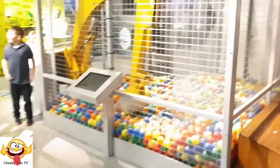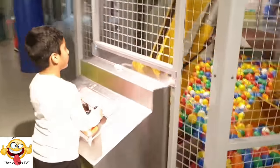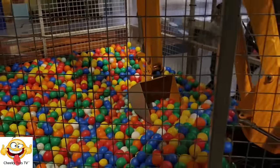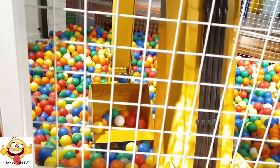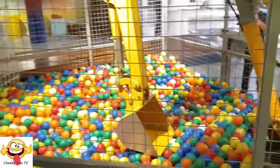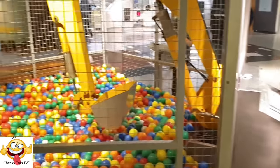Yay. Look, it's a digger. It's a giant robotic digger. Trying to control it. What are you pressing, Aiden? What are you pulling? Go on, Aiden. Yeah, it does. Look, it's moving. Come on, guys. See, it's moving. Collect all those balls. Sorry, you're not collecting the balls.